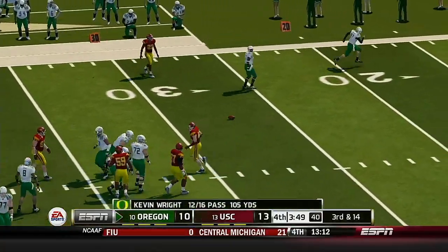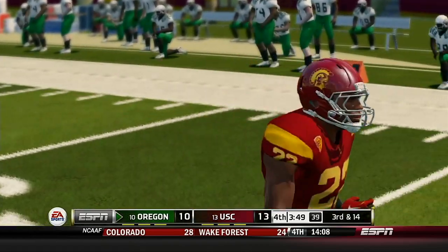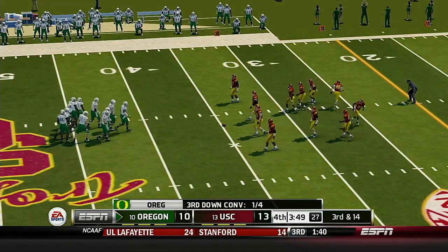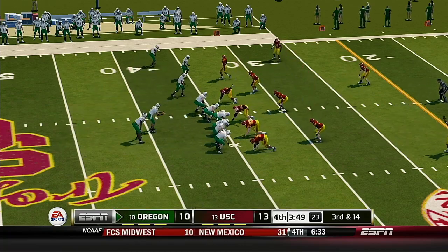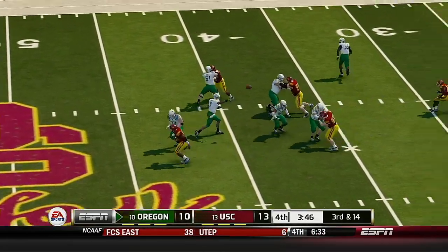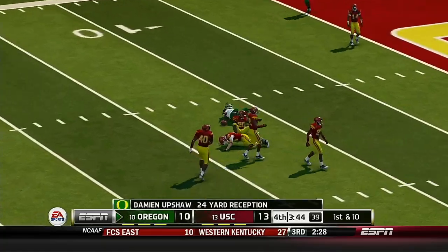He's under pressure. I love the toughness here by this quarterback. Sitting in until the last second, trying to make a play downfield, only to have this defense get to him. He's got to do a better job maybe feeling things out a little bit, but at least he has the awareness and the toughness to sit in that pocket. He's hit and taken down.